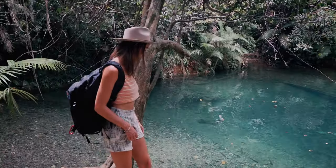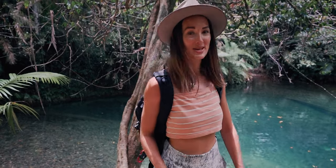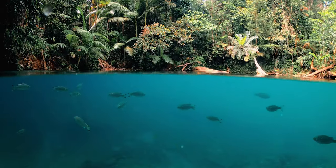Ready for a swim? Yeah. The water's so clear. And there's so many fish in there.